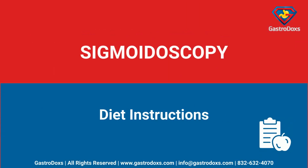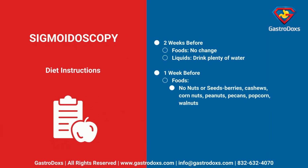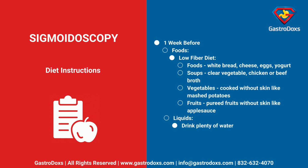Diet instructions. Two weeks before. Foods, no change. Liquids, drink plenty of water. One week before. Foods. No nuts or seeds, berries, cashews, corn nuts, peanuts, pecans, popcorn, walnuts. Low fiber diet. Foods: white bread, cheese, eggs, yogurt.